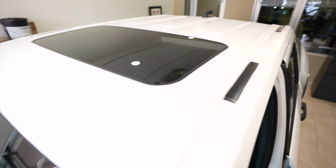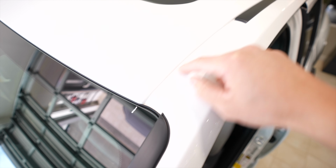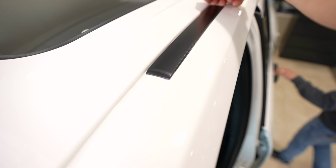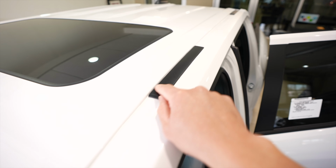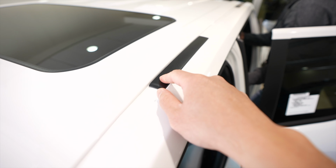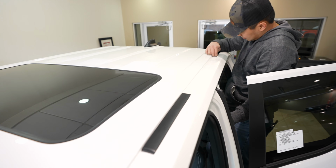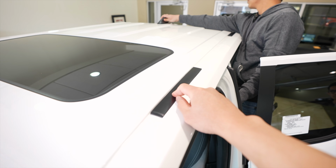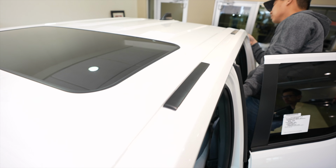On the roof, I noticed that I didn't have any drip rails up here. Well, the weather strip for it, but there are removable pieces to mount roof racks. So they made it super easy. You just pop these off, the front one, the back one, and then you just puncture the little tape they have underneath here and then mount your roof rack. So that's pretty neat.